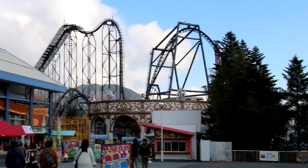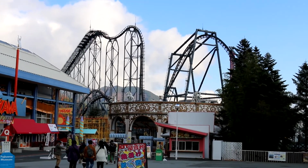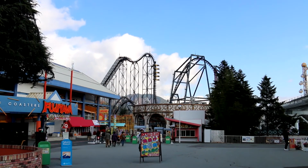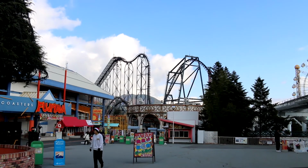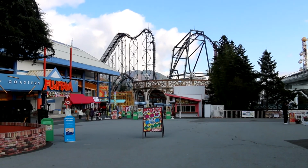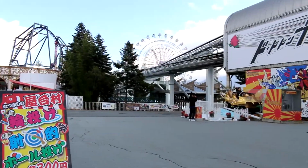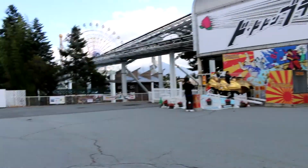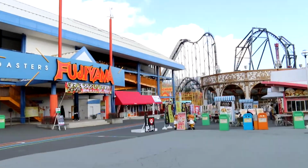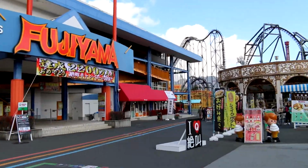It's running! It's running! Oh my god! Yes! Oh my god! That looks... The seats rotate, yeah. Oh my god! Holy crap! Oh my god, I'm so excited!